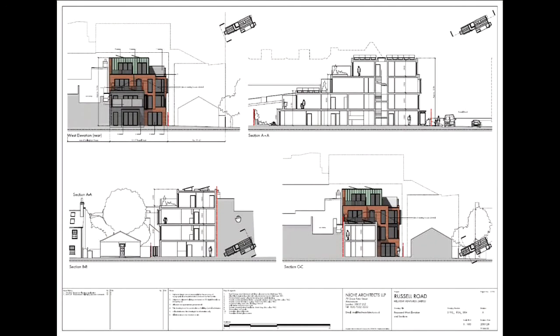Looking at the rear, again, the building has been specifically staggered in as it goes back, so it cuts in here and then further back here. The roof flat, I call it, is also set back. What that does is provide various little outdoor amenity spaces for each flat.